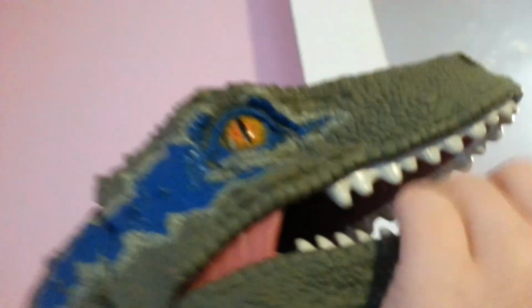Oh, and one of my favorites of all time, the Super Colossal Velociraptor Blue. I love her eye. And she's posable just like the giant T-Rex. But this time her hands actually move from side to side, which is pretty cool. So you can make her do some neat poses. And her legs move, her tail moves, but I'm not going to make her all fall down because I'm using one hand. And her mouth closes and opens from top to bottom.